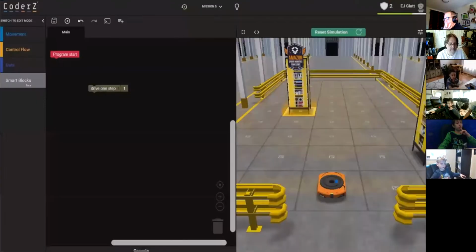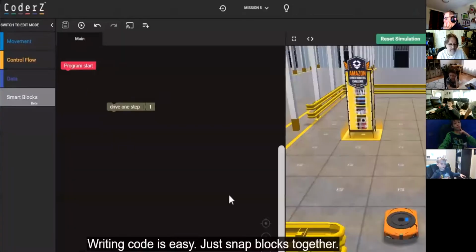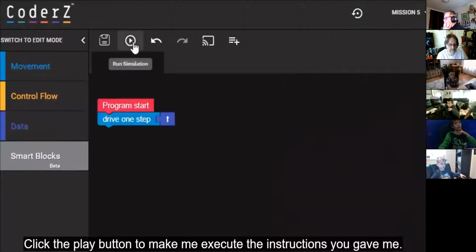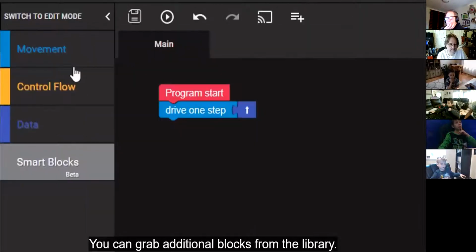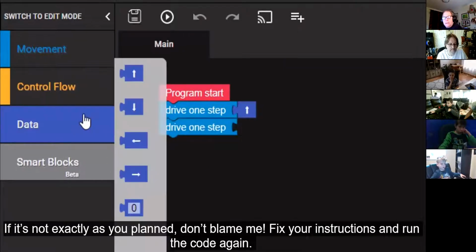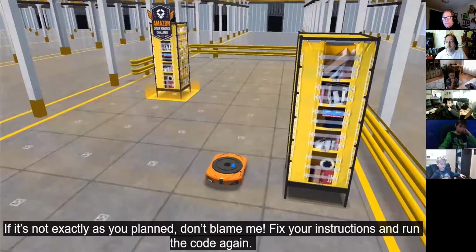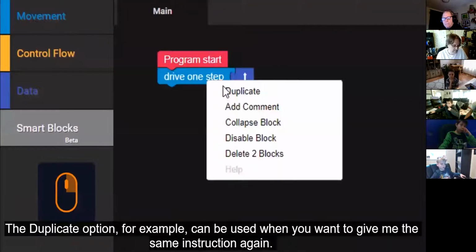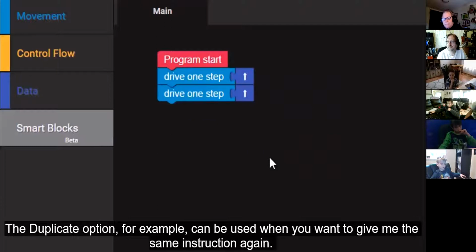On the left is the code editing area, where you write the instructions that tell me what to do. Writing code is easy. Just snap blocks together. Click the play button to make me execute the instructions you gave me. You can grab additional blocks from the library. I'm a robot, so I will always do as instructed. If it's not exactly as you planned, don't blame me. Fix your instructions and run the code again. Right-click blocks to bring up a useful action menu. The duplicate option, for example, can be used when you want to give me the same instruction again.